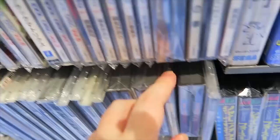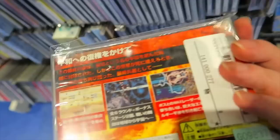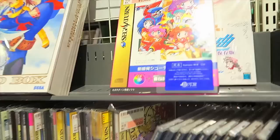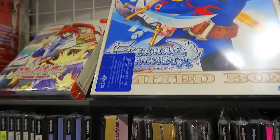And more good stuff. Metal Black. I was thinking about picking this one up, but I passed on it. It was 7,300 yen. It's a shooter on the Saturn that looks pretty cool, but I did not pull the trigger. But speaking of shooters, Game Tengoku with the VHS tape, whatever else comes with.